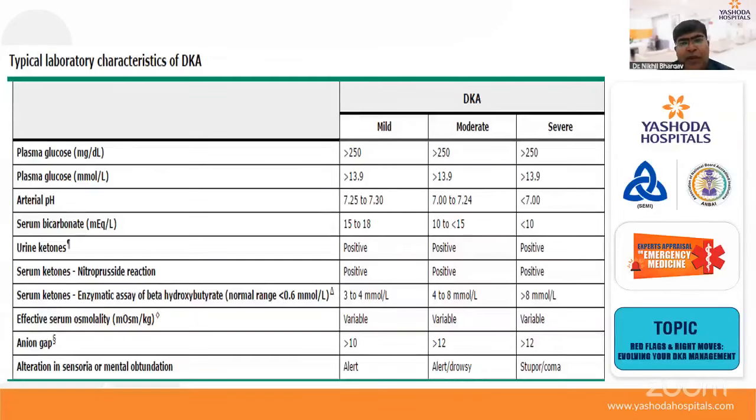DKA can be mild, moderate, or severe. Essentially, plasma glucose remains similar in all of them, but what categorizes it as mild, moderate, or severe is the pH. A pH of 7.25 to 7.3 would be mild, 7 to 7.24 is moderate, and below 7 is severe. Ketones are positive in everything, but when you look at bicarbonate, less than 18 is DKA, 15 to 18 is mild, 10 to 15 is moderate, and anything less than 10 milliequivalents per liter of bicarbonate is severe DKA.